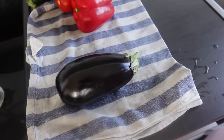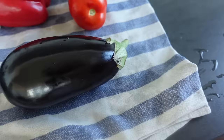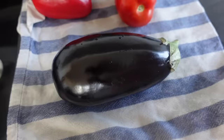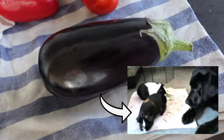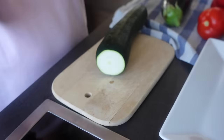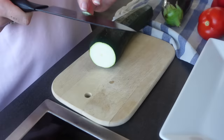First of all, we're gonna be cutting all of our vegetables. A zucchini, tomatoes, a bell pepper, and an eggplant. I'm gonna be honest with you guys. I think I've never ever included an eggplant in my cooking process. I don't even think I've ever bought an eggplant before. But me and my mom, we always said it kind of looks like our first guinea pig. And when we were at the grocery store, we always did like this. So I know from the movie Ratatouille that you're supposed to cut it very, very, you know, thin.